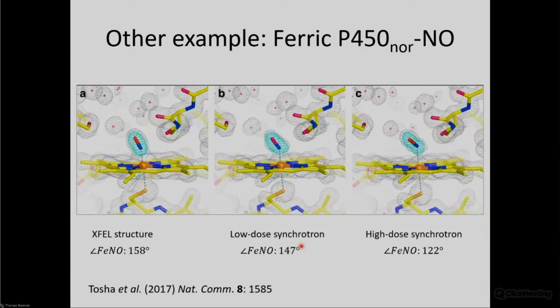If you do a low dose synchrotron experiment, you get an angle of about 147 degrees. But if you just keep your crystal in the beam and keep collecting, that angle decreases to 122 degrees. So there is radiation damage going on, and it is likely that these data are already affected by radiation damage. So they determined this structure again, but now using an X-ray free electron laser, and they found a much larger angle of 158 degrees.